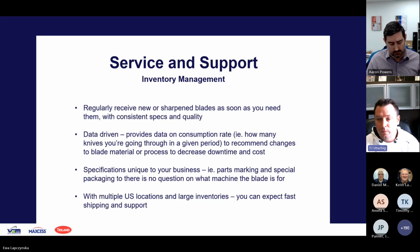Also, ultimately, with Maxcess and Valley Grinding, remember you have outside service reps that want to come to your facility and share what we know. You can send any of your knives to us. We're here in the United States. We're doing this work every day. We can grind a knife, put a special angle on for you, get it back to you and give you a trial within a day or two. So please utilize that.